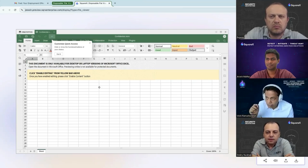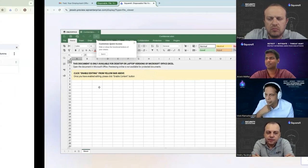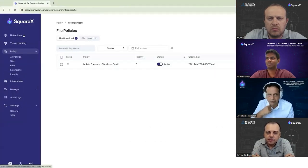And a lot of solutions in secure web gateways don't have file isolation. They have remote browsers. At the very same time, the few that have it will convert everything to a PDF, which is even more nonsensical, right? An Excel in a PDF is useless to the finance team. It breaks everything.